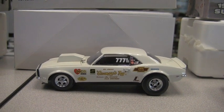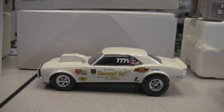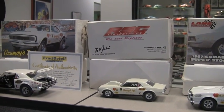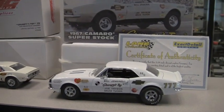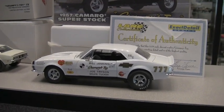But the cool thing is, obviously, collectors love the rare scale, the detail, and it's just different. You don't see a lot of 1/24 scale drag cars like this, so we don't get a lot of them sold back through collections, so collectors must really like those things. You'll have a chance to bid on this very soon. And last but not least, we go over here to the 1967 Camaro Superstock Grumpy's Toy.